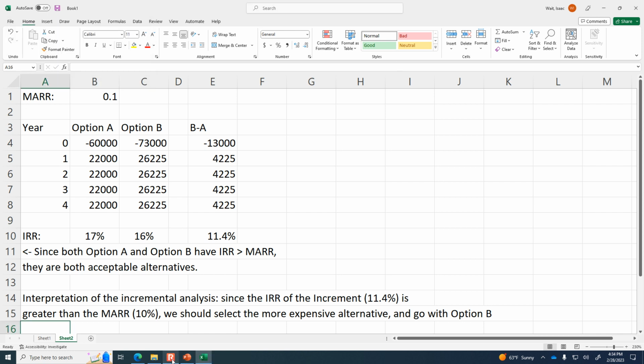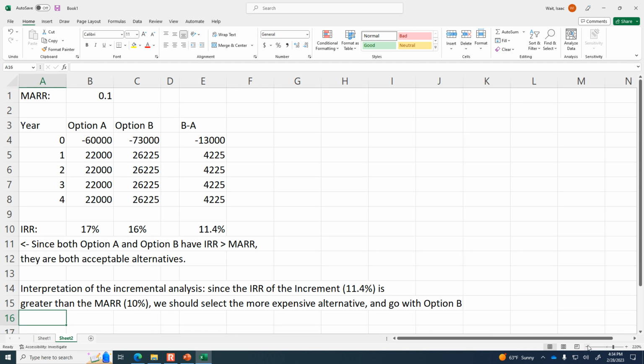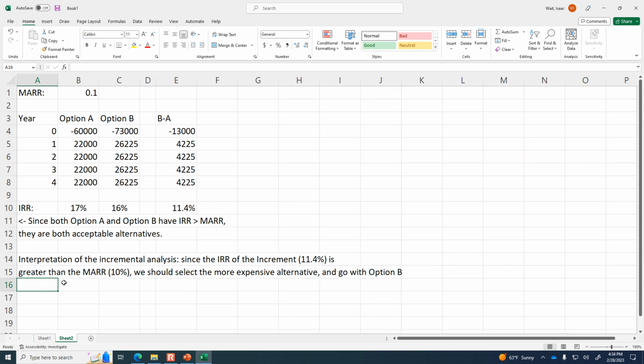We have another way of knowing which option is better, and that's to do the NPV. You'll never get a conflict between the present value method and the incremental method. They'll always tell you which option is best, and it'll always agree. So let's just check that to make sure that the present value method will give us the same interpretation.